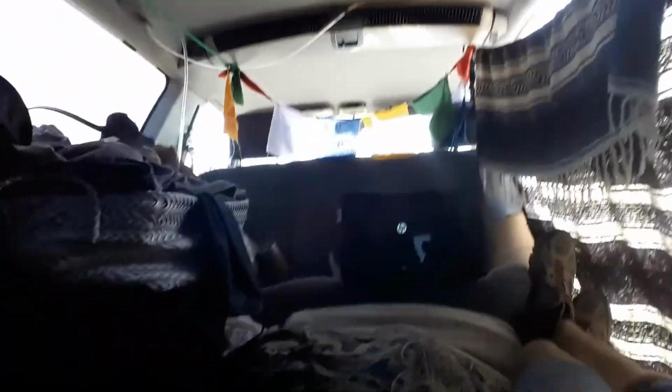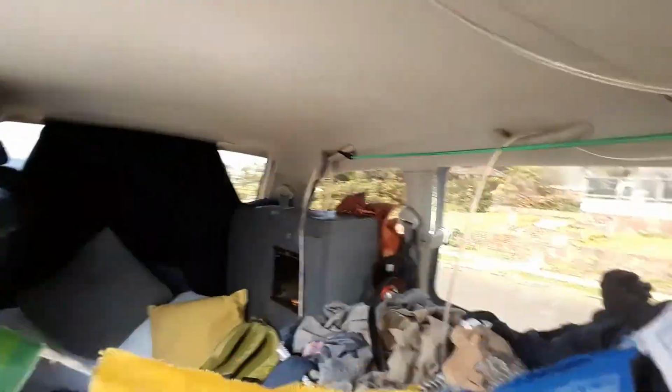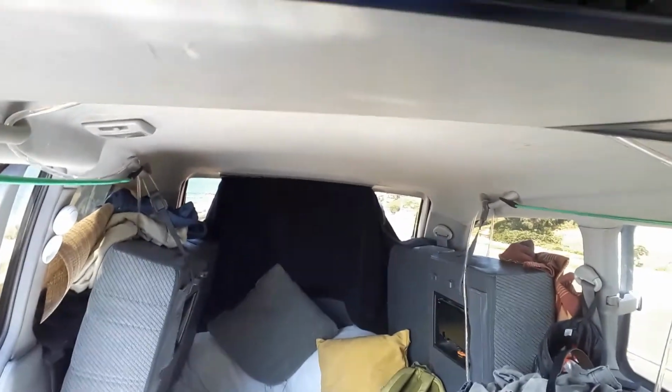Once I get surround sound, it'll sound a lot better. But yeah, that's basically it. I'll get up and show you again. Let me get this out of the way. So this is what it looks like from the front. And like I said, it's a tight fit, but it works.